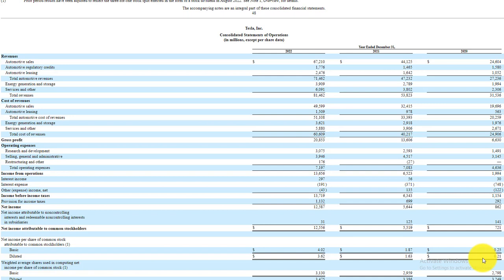Then they have some other types of revenue, mostly having to do with their solar energy and other things that have to do with that, batteries and that sort of thing. That is also included in revenue, and comes up to total revenues of almost $81.5 billion. So the energy is a much smaller amount than the automobiles, as you can see. It's not as important, but it also enjoyed a large increase over 2021, as did services and other, them installing things, that sort of thing.